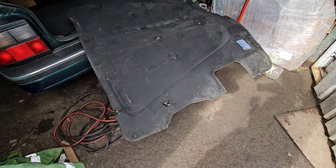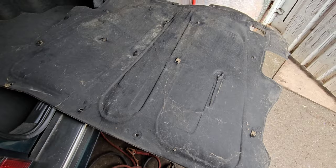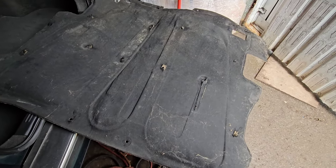Here we have the bonnet muffler thingy, soundproofing thing. It doesn't actually get rid of sound, does it? But it reduces it. This is probably going to Scotland, although I haven't agreed a price on it.